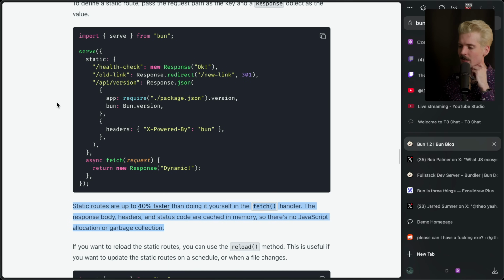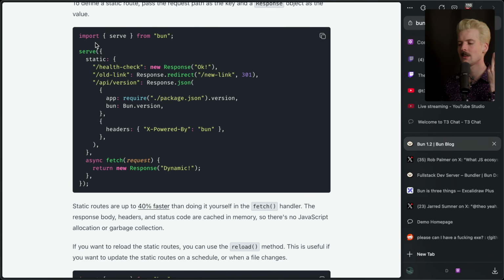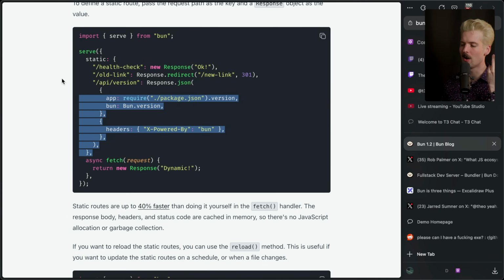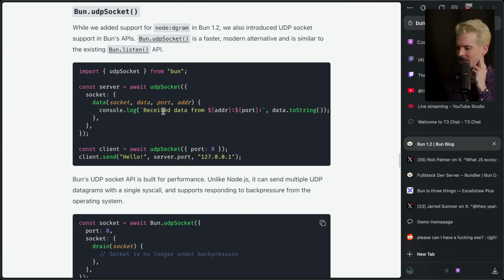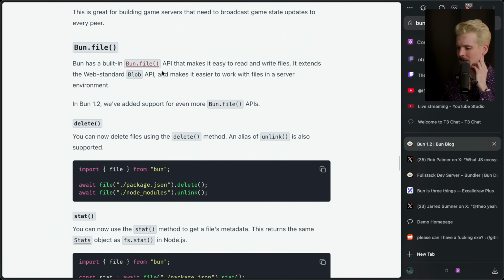That is huge. The fact that a static page might need to be loaded into memory and then assigned a value and then sent to the user, this can now be handled at compile time using all the fancy things that Zig and Bun enable so that you don't need JavaScript to be hit at all when you're serving a static asset. They had UDP sockets. Cool. Nice to see. Bun.file has gotten a lot better.